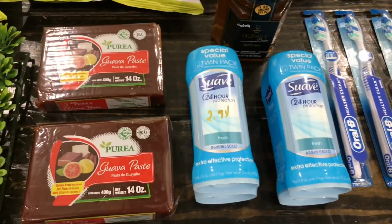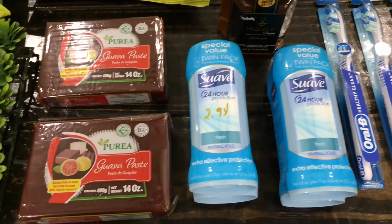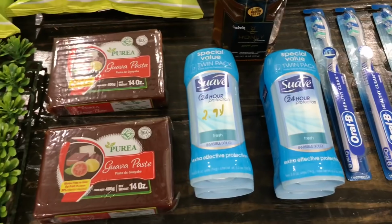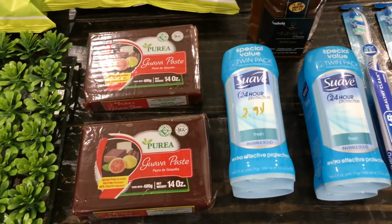Next, picked up some of the Suave 2-packs. These were just $2.49. It was about a 50-cent savings. They retail for $2.94 at Walmart, and I just make sure to pick them up whenever I see them in the stores that I actually like to shop at because I just don't go to big box stores often.